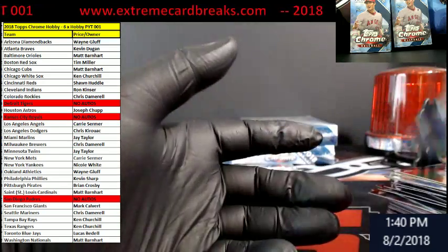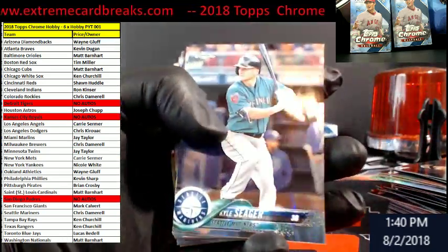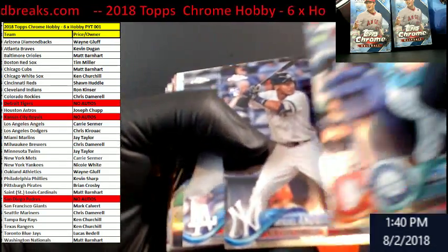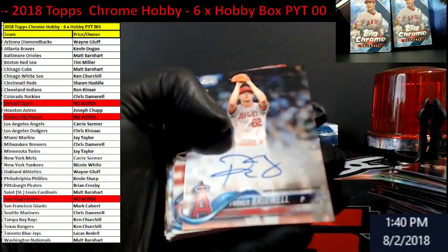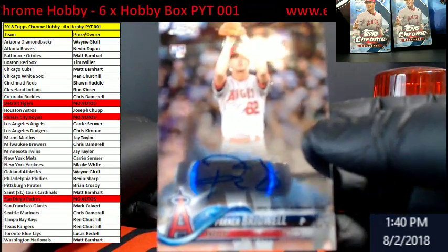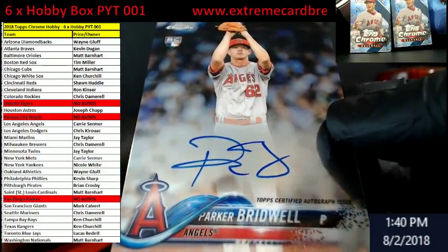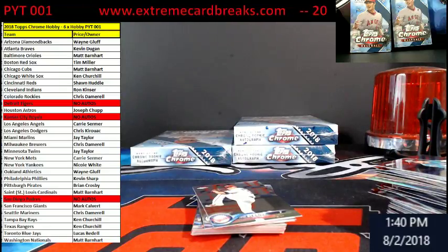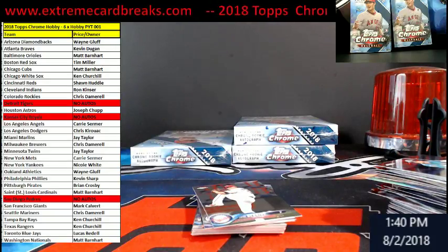Albies rookie. Should have one auto in here yet. Believe so. And a hard rookie. I'll get those rookies so I can go back through and case stuff for you guys. Oh, I saw the Angel again, Bridwell. My heart's even skipping beats for you on here, just like it was yesterday for me in the breaks. I saw the Angel, I saw a pitcher, then I saw the Bridwell.